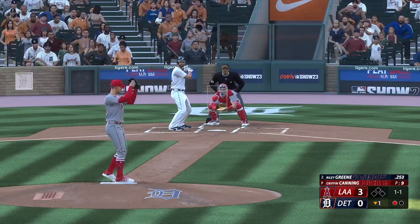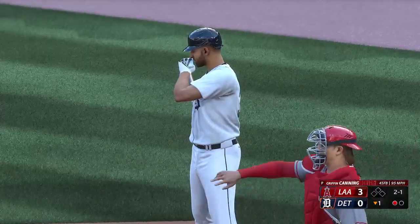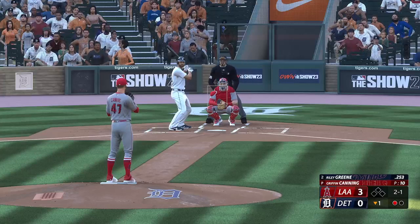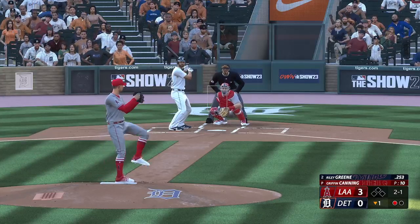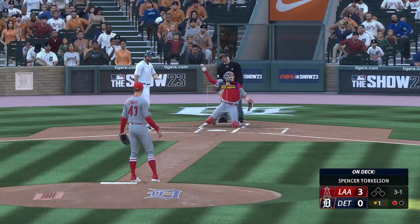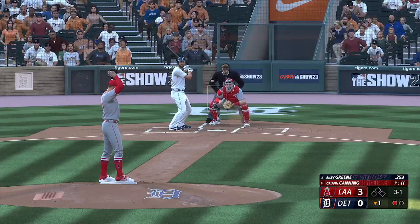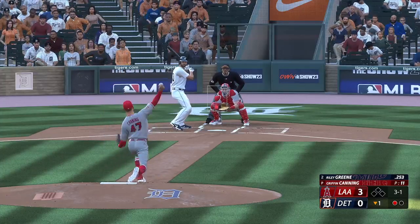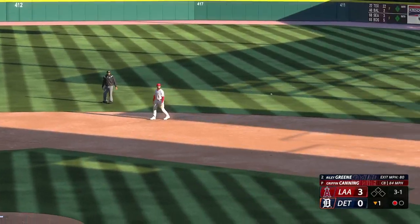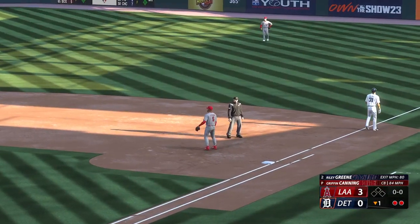The 1-1. That's a ball. Good eye right there. 3 balls, 1 strike. Up the middle. On the run. Sent it over to first. 2 up, 2 down. Batting third.